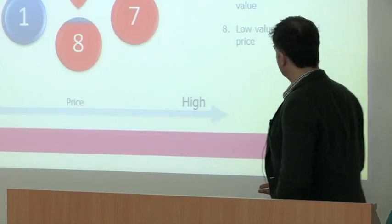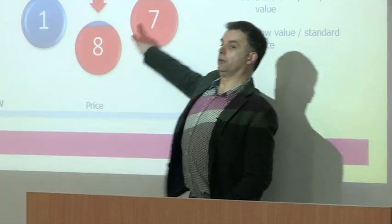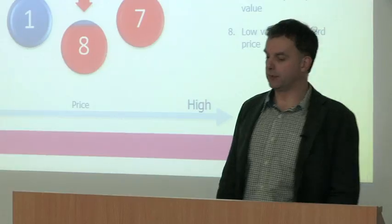And then these two positions are certainly not where you want to be. So high price and perceived no added value or perceived low value.